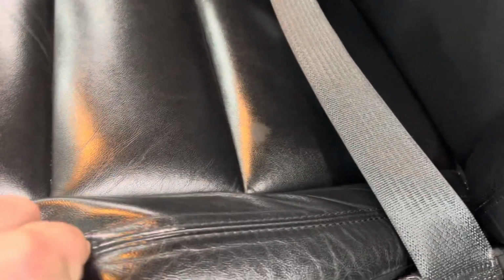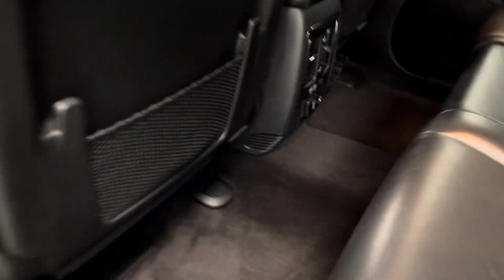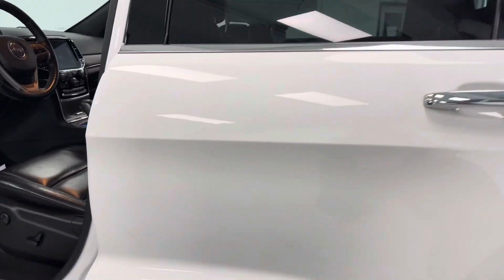The interior is in really good shape. I didn't see anything. You will have some stress usually right here on that bolster, but it's not cracking or anything. Definitely no stains or tears. Again, no odors. Carpet's in really good shape. So the interior is very clean. The outside does have some blemishes, but there are no dents or dings that I can see.